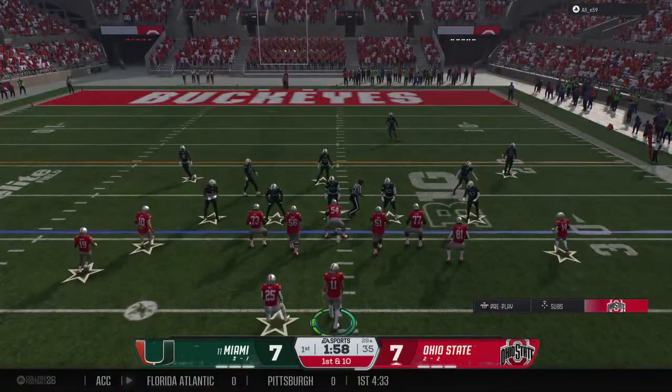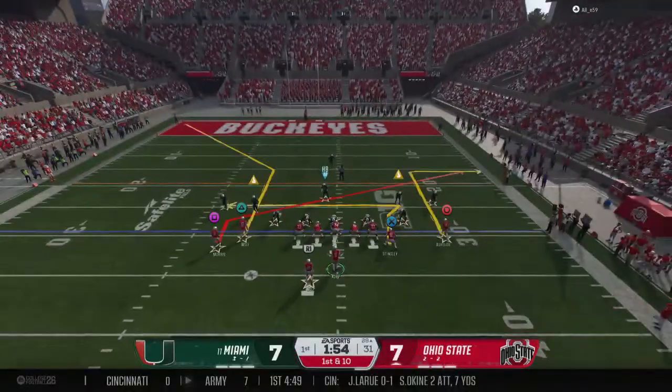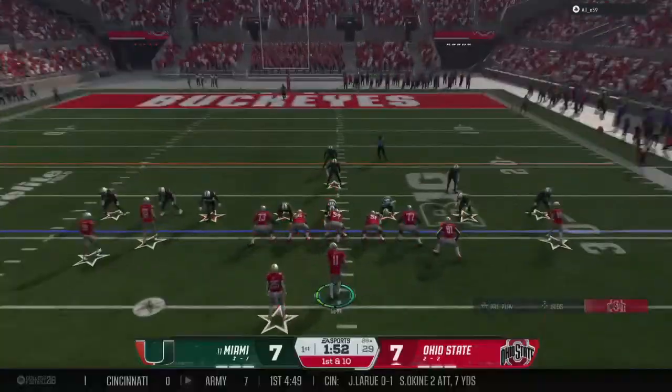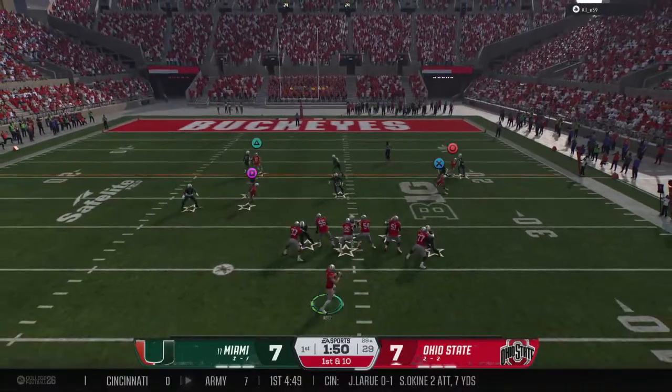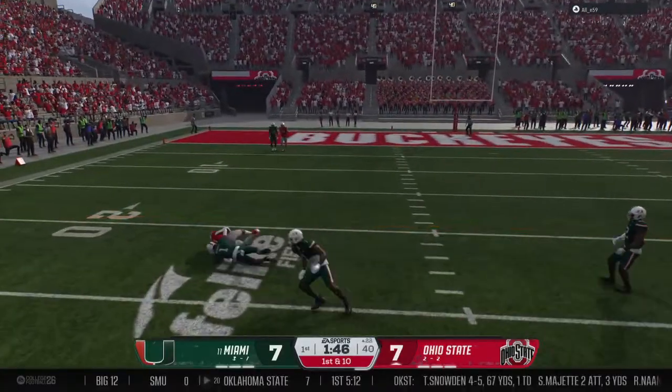And on second down, a lot of times, I don't know why, you just, as a defense, you go pass. You think passing situations, passing downs. Really good job by the offense, committing to the run game, not abandoning it, not getting yourself in a third down situation where you had to throw the football.